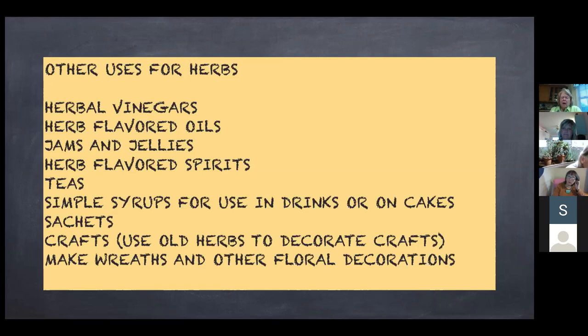And I don't know if you've been to some of the restaurants that do dipping oils and things like that, but that's real simple to do. And when I send your recipes, I'll send you a recipe for your own homemade dipping oil, which is good. You can also make jams and jellies, or you can add the herbs to the jams and jellies you already make. Like strawberries are coming in right now, so if you have some basil or something like that, that'd be great in your strawberry jam or jellies.